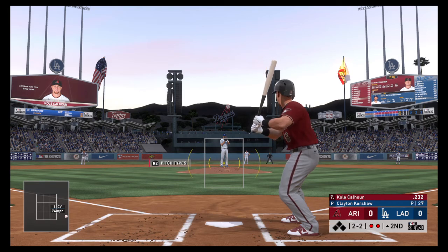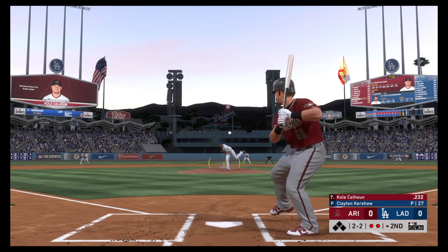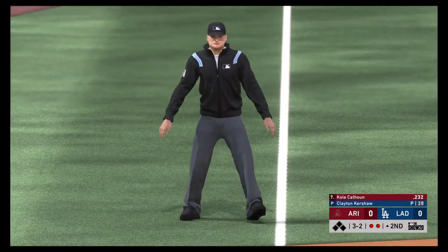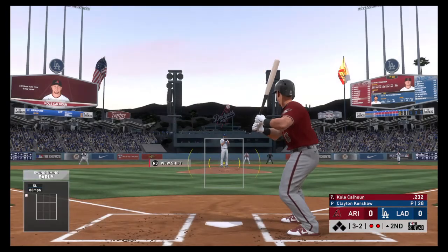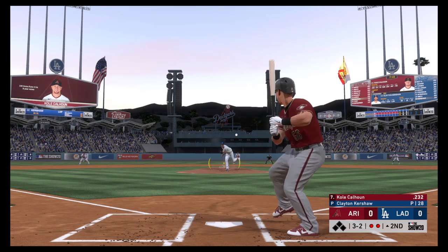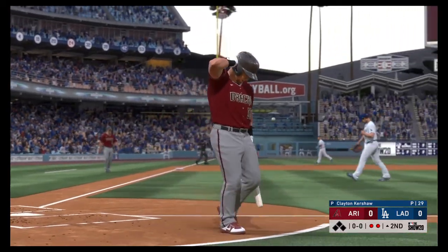Good job to lay off that 1-2 breaking ball, put himself right back in this at bat. And he tried to hold up that time. We'll get an appeal down to third, and no swing. It's ball 3. Another full count pitch on its way. Now a fastball as he just reared up and let that one fly, and the inning is over.